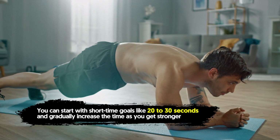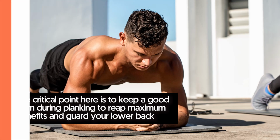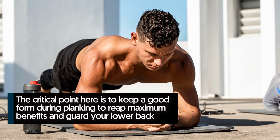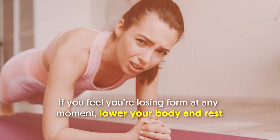You can start with short-time goals like 20 to 30 seconds and gradually increase the time as you get stronger. Note, the critical point here is to keep a good form during planking to reap maximum benefits and guard your lower back. If you feel you're losing form at any moment, lower your body and rest.